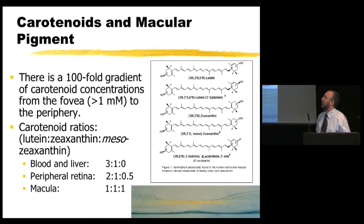So we know, as we've heard today, that there's a 100-fold gradient of the carotenoids going from the macula to the periphery. So there's specificity spatially within the eye. And then there's chemical specificity. As we've heard, the ratio of lutein to zeaxanthin to mesozeaxanthin in the blood and in our liver is somewhere in the range of 3 to 1 to 0. But in the peripheral retina, it starts to change to 2 to 1 to 0.5.